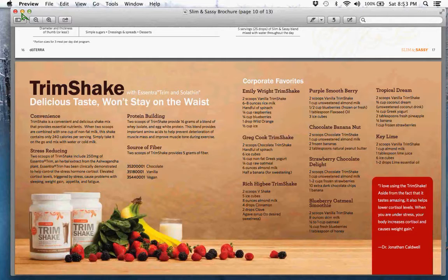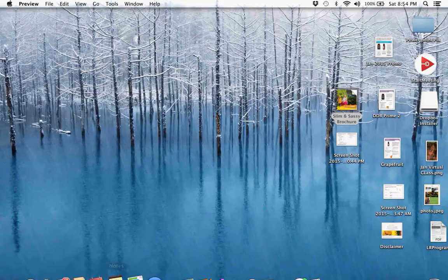So one of the things, I never add the Slim and Sassy oil in the trim shake because I want the flavoring more on the type of shake I use, because I kind of like the taste of peppermint and chocolate together. Yeah, so that's nice. So this brochure is available on the Start Meeting wall page. Okay, so questions, excellent, excellent.